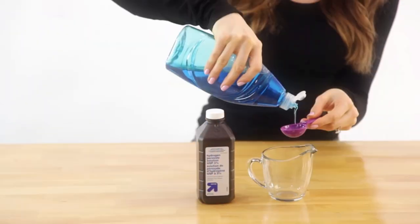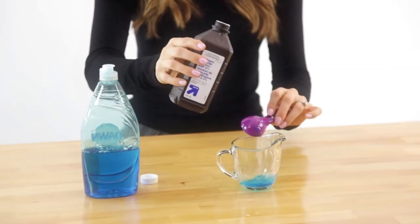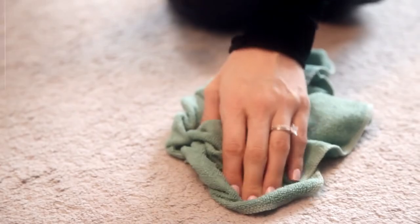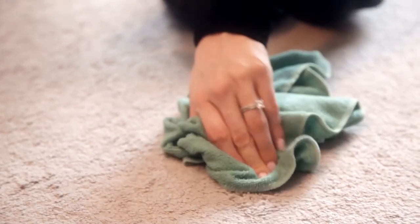All you need is some white vinegar, baking soda, and a spray bottle. Mix equal parts of white vinegar and water in the spray bottle, and then spray the stained area. Sprinkle baking soda on top of the vinegar solution, and then let it sit for 5 to 10 minutes. Finally, blot the area with a cloth, and the stain should be gone.